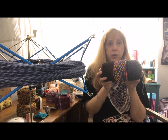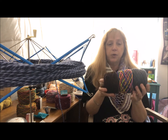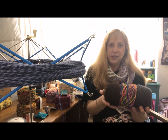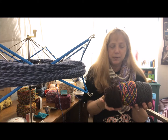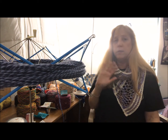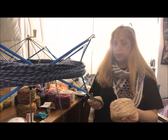So considering I will get enjoyment out of using the yarn and making something with it, hours of pleasure, and then I get to gift it to somebody and it'll be like 4 items when I'm done, I think that's money well spent. So I also, a while ago, purchased this from, it's called Ephemera.